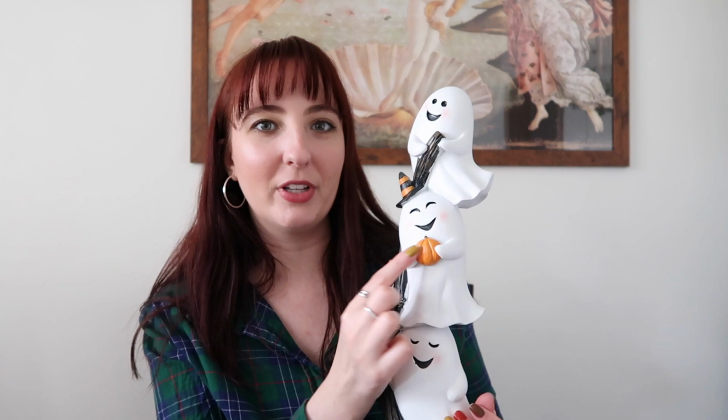And this is from the brand Hollow Home. Then I grabbed this little 3-stack of Ghosts. This was $20 as well. Again, I love a little ghost vibe, especially with him holding the little pumpkin. I think that's so cute.